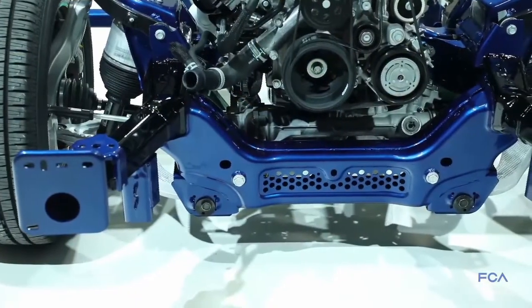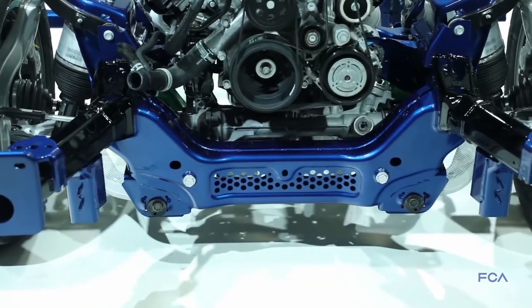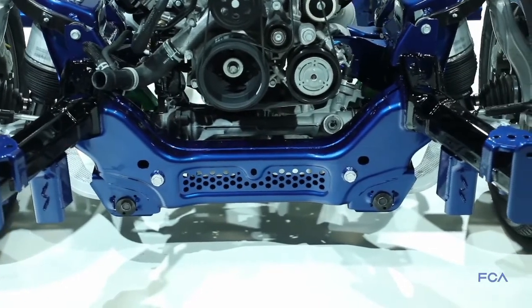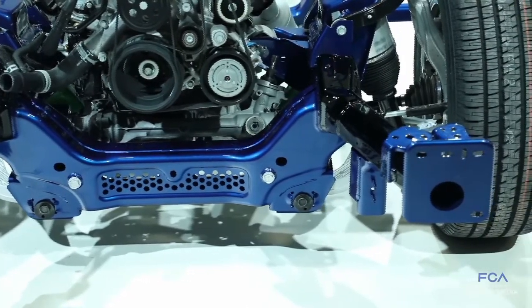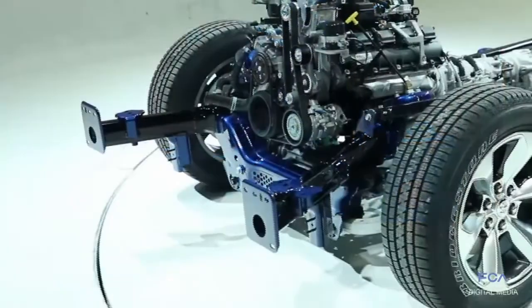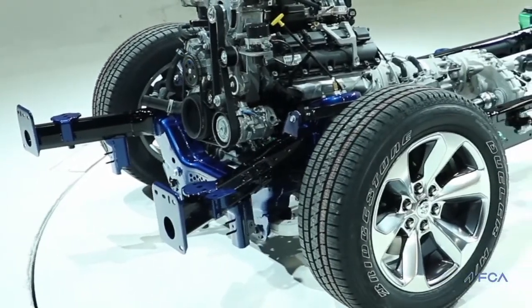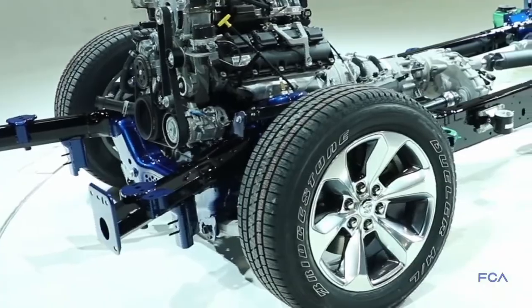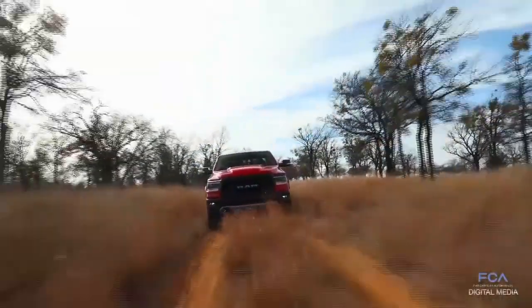We used splayed front frame rails, and they're advanced high-strength steel that is tubular, and then it's formed over a mandrel, so you get a variation in the section in the gauge thickness, and that gives you tailored performance and repeatable performance, both for impact and for durability, and also helps you save weight there.